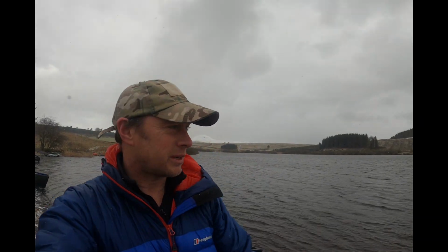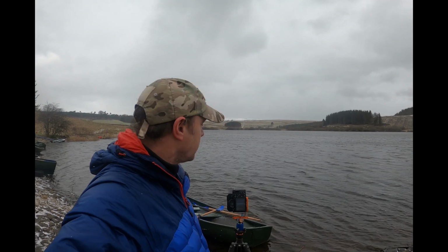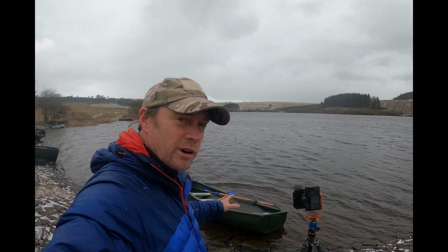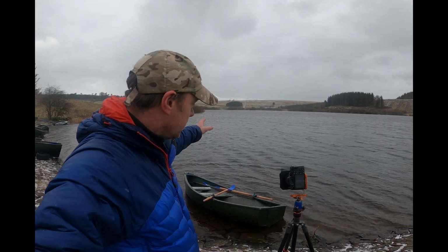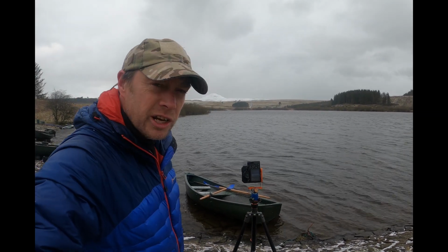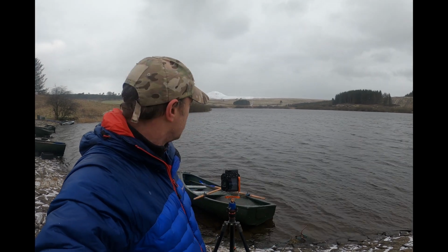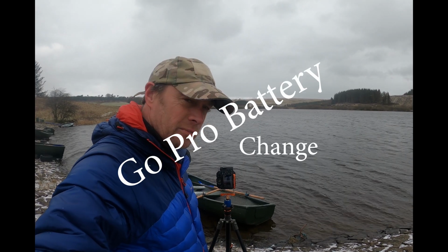Hi guys, so welcome back. I'm at Hull Reservoir, still in Fife. This composition I've got set up at the minute, I've got the foreground, I've got this nice boat here. In the background I've got Lomond Hill. I'm taking a long exposure portrait mode, 10 seconds, 1.8 ND, and it's turned out quite nicely on the back of the camera.